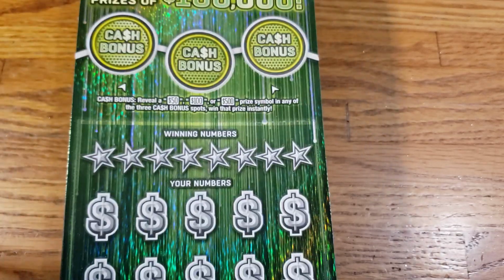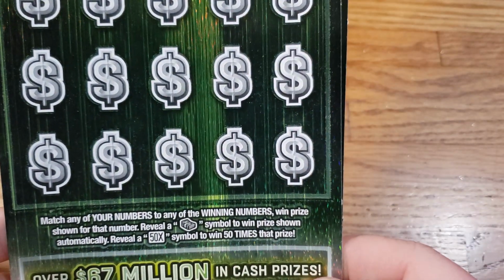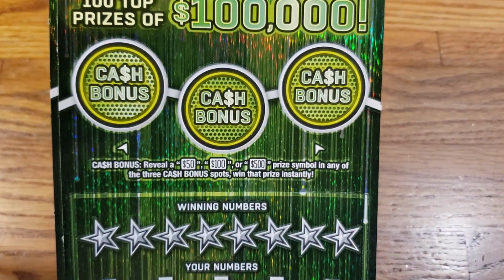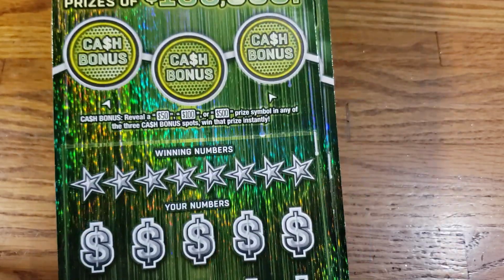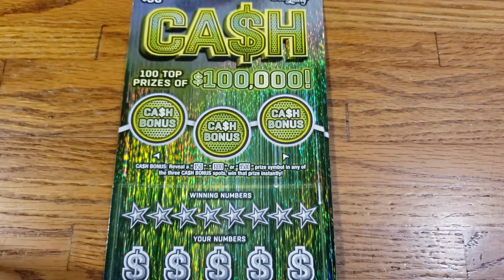We're going to get started with ticket number 10 here. We are looking for that stack of cash symbol to win the prize shown, or the 50x symbol to win 50 times our prize. Also, we have the three bonus areas up top. We win 50, 100, or 500 in any of those spots there. We're going to get started with ticket number 10 here and see what we got.